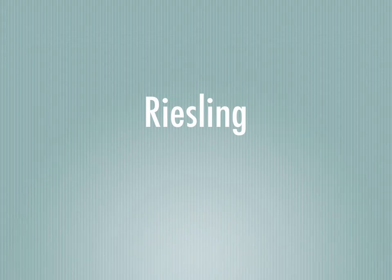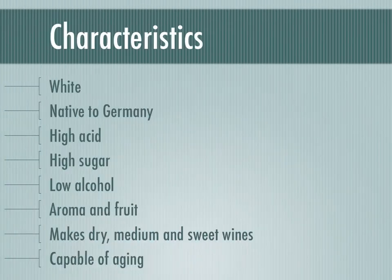Riesling. Riesling has a bad rap with many wine drinkers who often think of it strictly as a sweet wine. While several are made that way, there are many not-so-sweet versions out there.